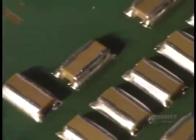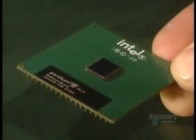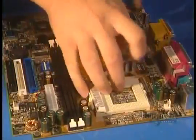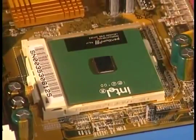The processor is the brain of the system. It interprets, calculates, and executes the instructions given to it. The processor has several millions of transistors, and its cadence, its operating speed, reaches the gigahertz level. The processor rests on this base.